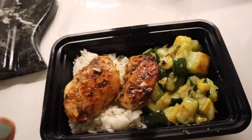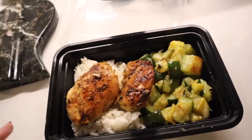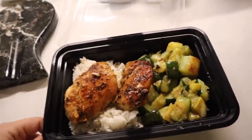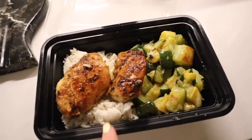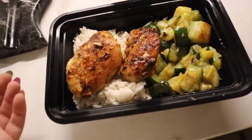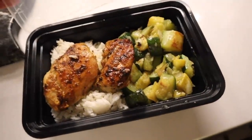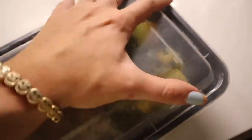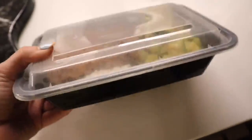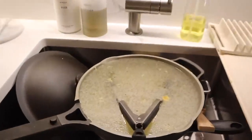Bon appetit. One of my favorite things about making dinner, this sounds weird, is that I usually make leftovers, or enough to have leftovers. This is my lunch tomorrow, or maybe dinner, but probably my lunch. I saved this from when I got a to-go box at a restaurant one time, and it was the best thing I ever did because it's so perfect. Doesn't this look like a little meal prep moment? Wow, love that. Now for the cleanup, which is never my favorite part.